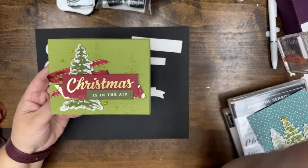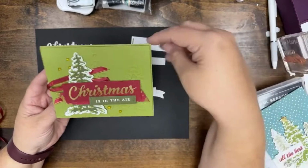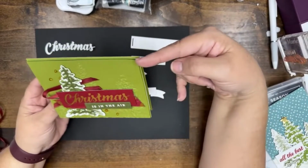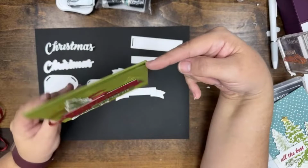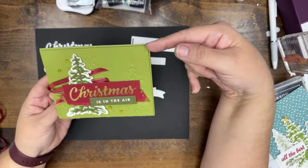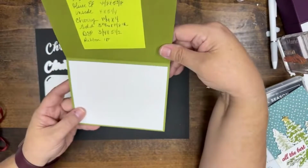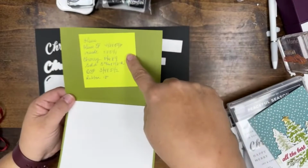I used the Christmas on something else, and there's just a piece of gold foil behind it. That's it, and it's tone on tone. So I did Old Olive. It looks like it is 4 1/8 by 5 3/8 probably, and then just layered it right on top. Oh, look at 4 1/8 by 5 3/8. I even had the measurements.